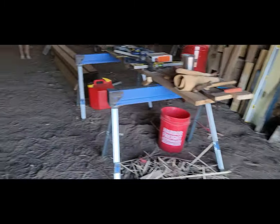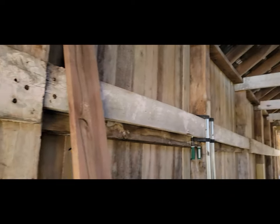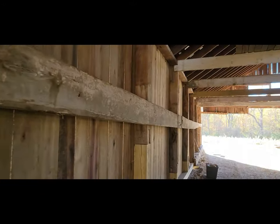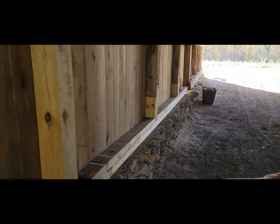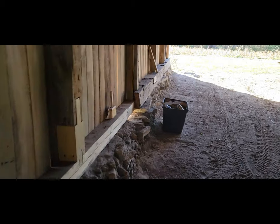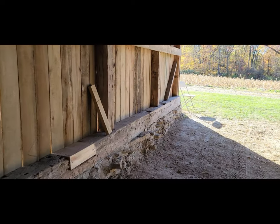Got a lot done today. It's usually just me and Justin, but today Phil and Paul showed up, and they helped out a lot, so we got a lot done. There's a lot more to come. There's three barns on this property, and we're going to restore them.